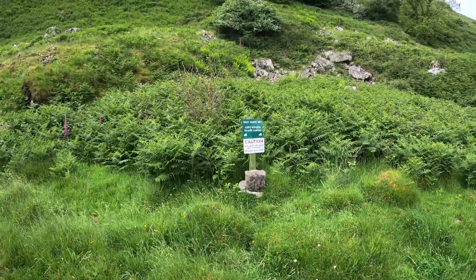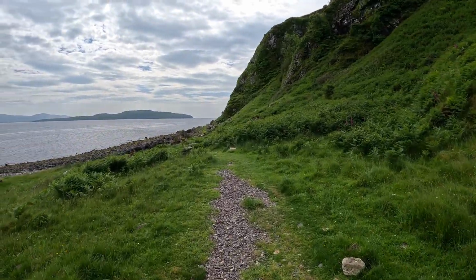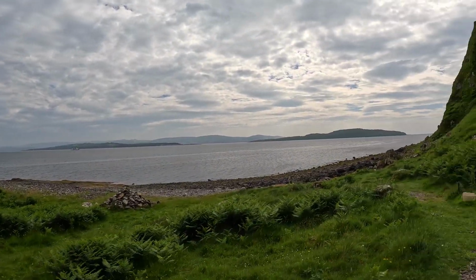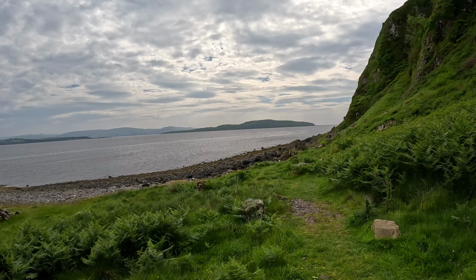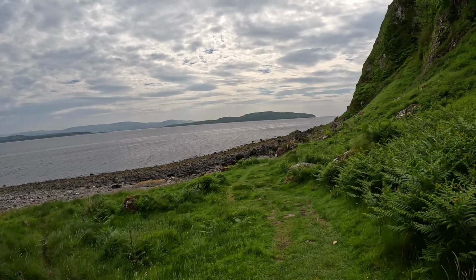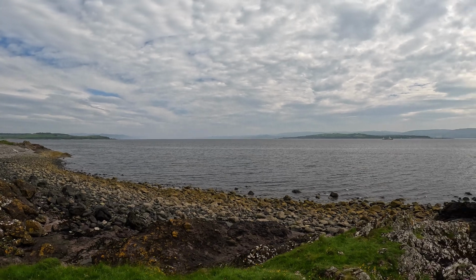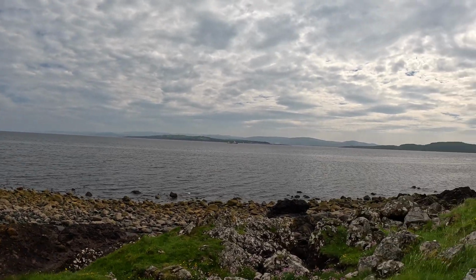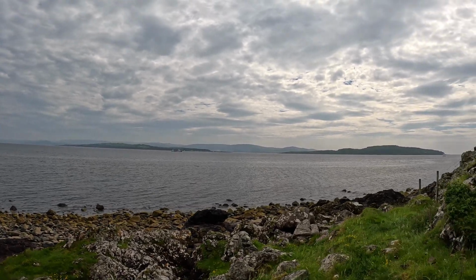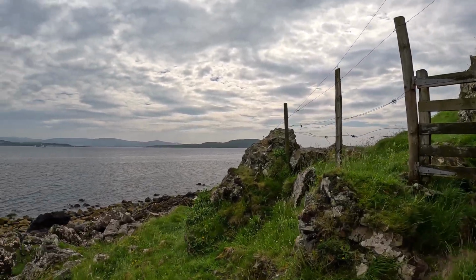Rough track ahead. Sounds as though it's been eroded. I'm sure I've been on rougher. I'm sure we'll pick up the path again soon. So I'm just taking in the views behind me. The path isn't that rough yet, so maybe there's some rough stuff to come. See a fishing boat, what I think is a fishing boat, out in the Firth.